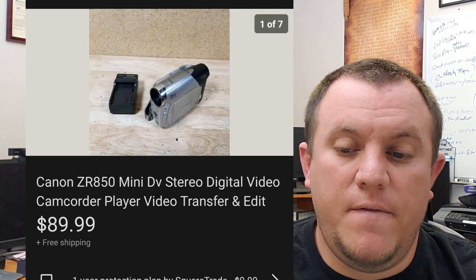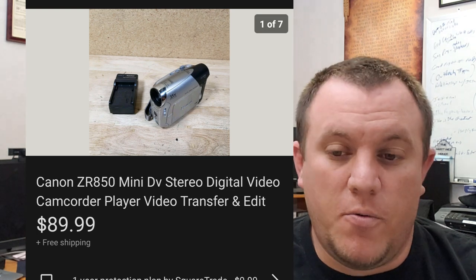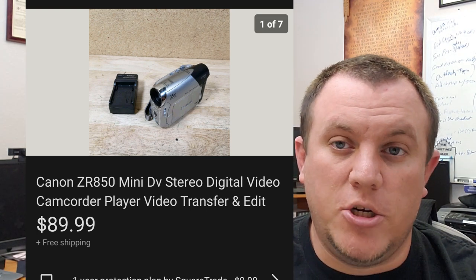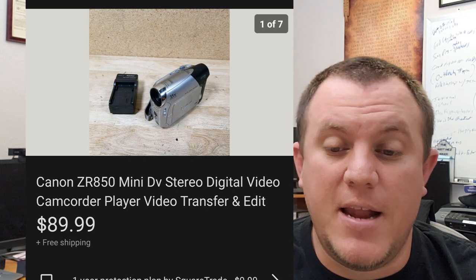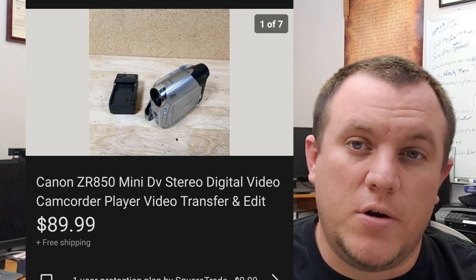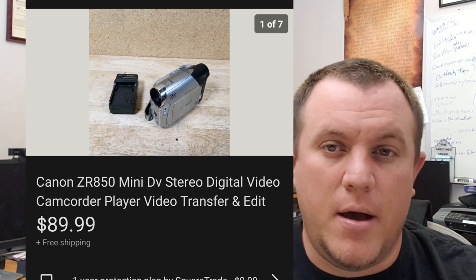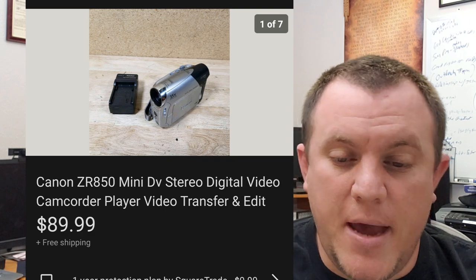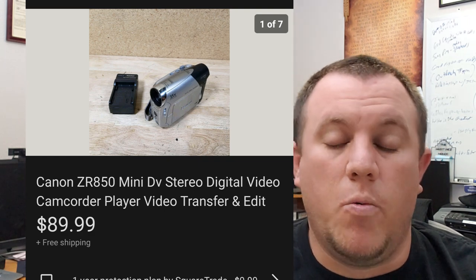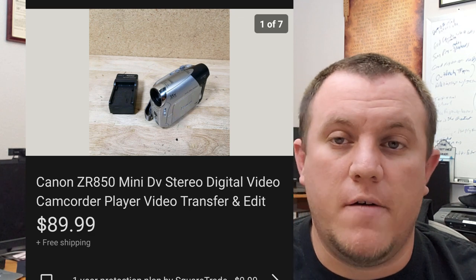Canon ZR850 little camcorder here. There weren't many listed or sold on this camera. For whatever reason, there weren't a whole lot. There were a bunch of chargers you could buy and stuff like that. Mine did not have a battery charger, but it had a battery. I went ahead and ordered the charger online, one of those K-Star ones. They're usually $5 to $7, depending on which one you get. Paid the extra money, got it, tested the battery. It worked out, actually held a charge pretty well. Used the camera, it seemed to work, recorded, all the functions.